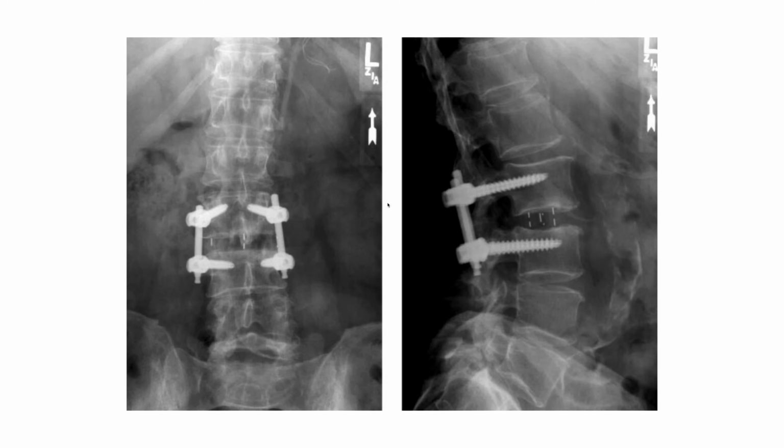This is just a picture I found online. This is similar to what it looks like, a one-level lateral. You see the screws and rods here and the spacer to take the pressure off of the spinal elements, which are the nerve roots, which are right back here.